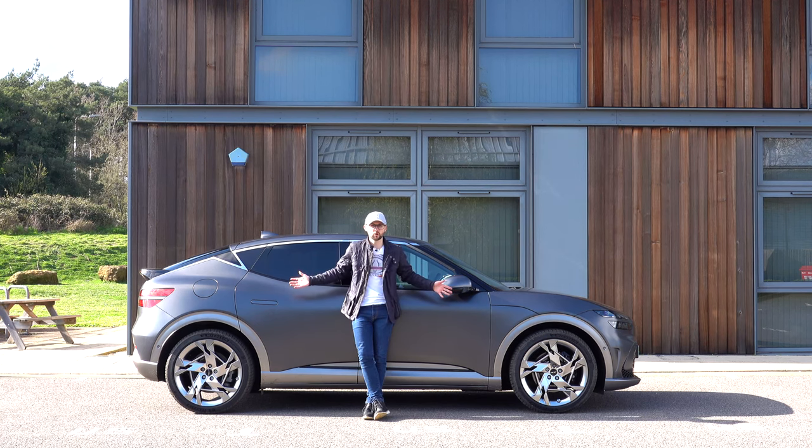Performance-wise, who's going to be beating this on the road? 4 seconds, 0-60. All-wheel drive, the dual motors. Yeah, brilliant. I'm going to say a massive thank you to Genesis for giving this car for the week.